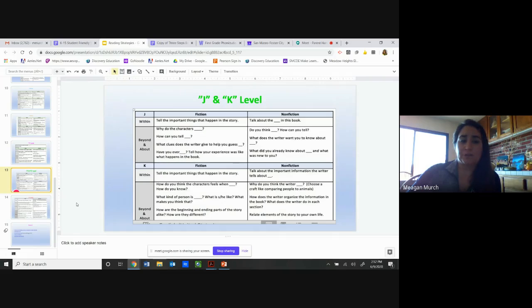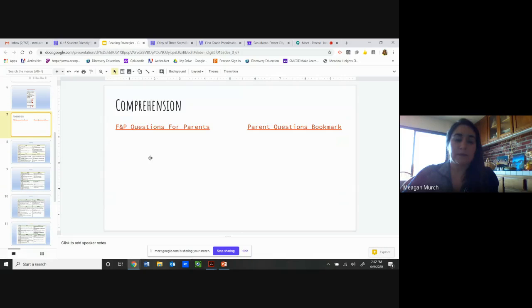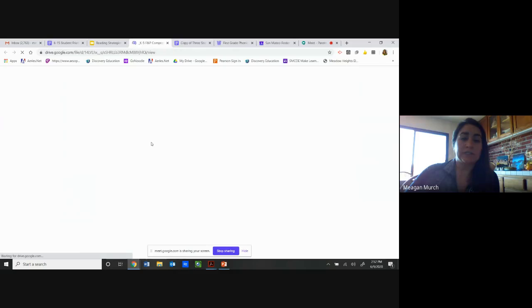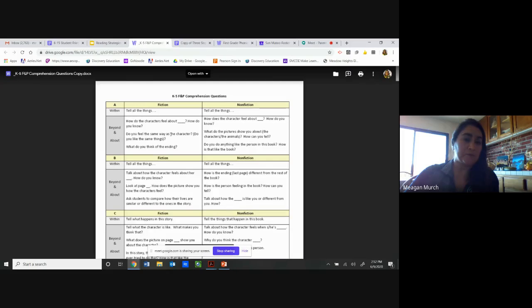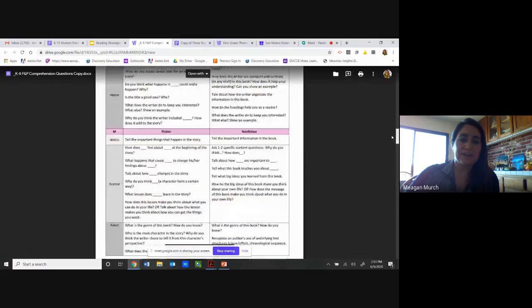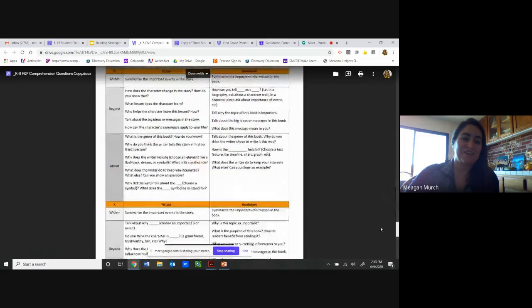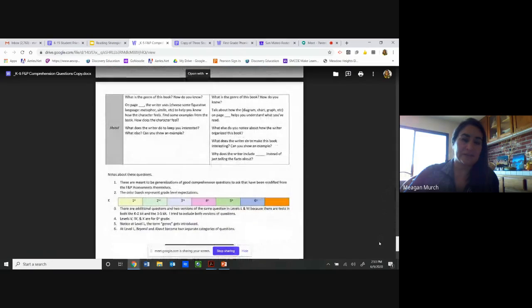So now, before I show you the website that you can go to, which many of you are probably already familiar with, to figure out what level a book might be, I just want to draw your attention to two different documents that you're going to get inside of an entire packet. So you're not going to have to go looking for them. So this is a complete set of the questions that we use as teachers in the classroom and for tests, from A all the way, the big document, all the way to X.